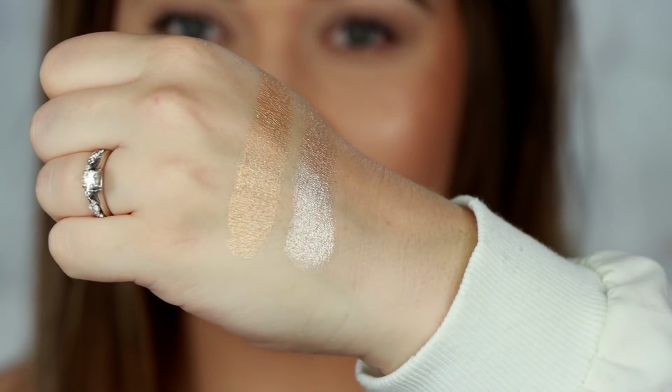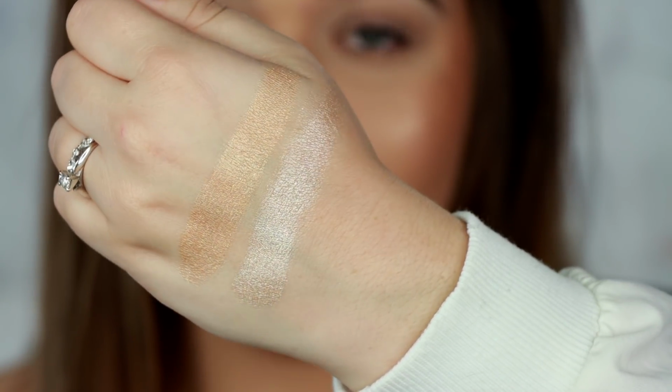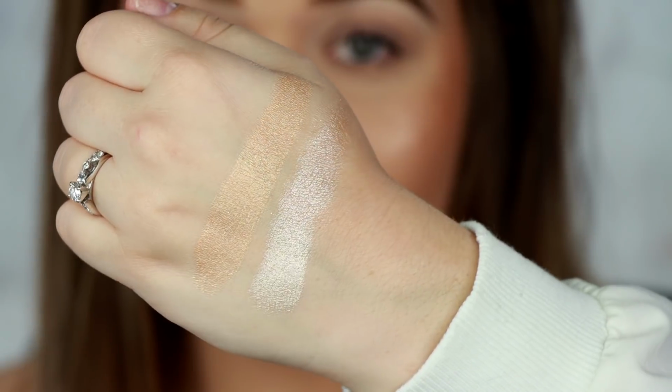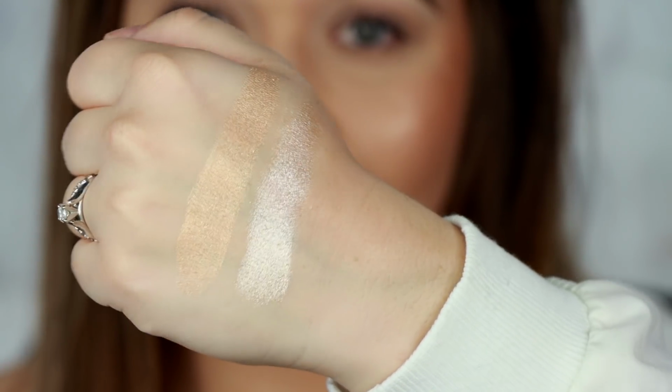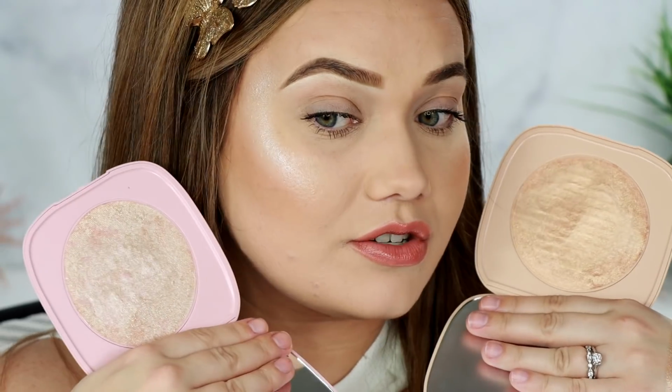I would even like to try to use these all over the body because the pan is so big. I think in the summertime, it would look so gorgeous on the collarbone, on your shoulders. You can have a lot of fun with these. Let me know which is your favorite. Are you drawn to either of these? Do you like this bigger packaging or do you prefer the smaller circle packaging?